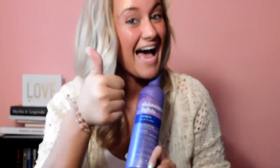I haven't tried So Silver, so I need to try that one. Preferably sulfate free, but if it's not, it's fine. I don't care about that necessarily because my hair can take sulfates sometimes. If it's wintertime, I try to steer away from sulfates because that's when my hair gets really frizzy and dry.